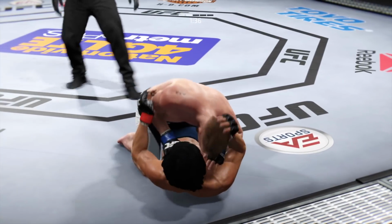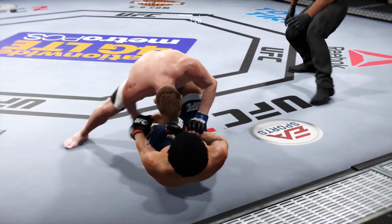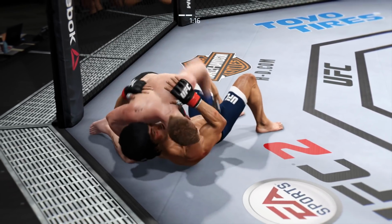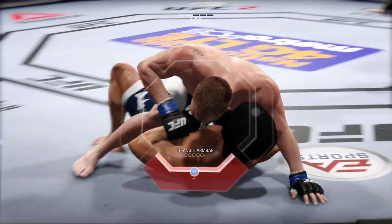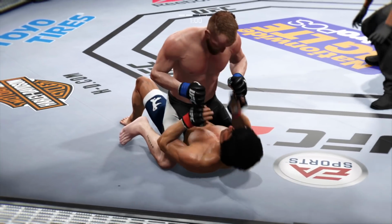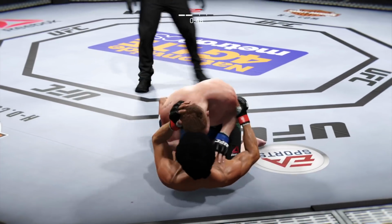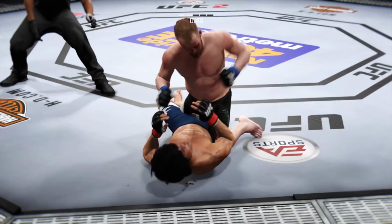In the half guard. Oh, he hurt him with that elbow. Joe, he's showcasing some great movement on the ground. The mount again. Oh, look at this. Now he's out completely. Half guard here. Man, that right eye has really started to swell shut.